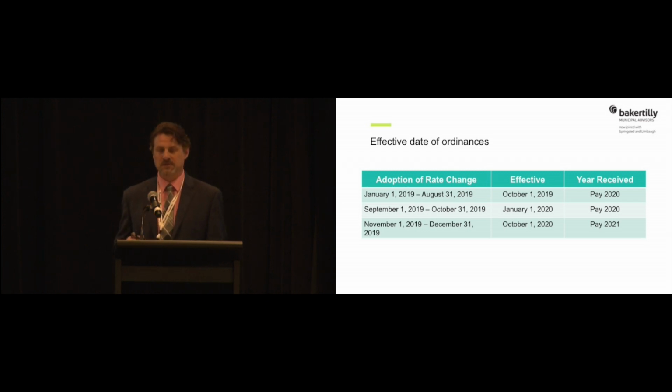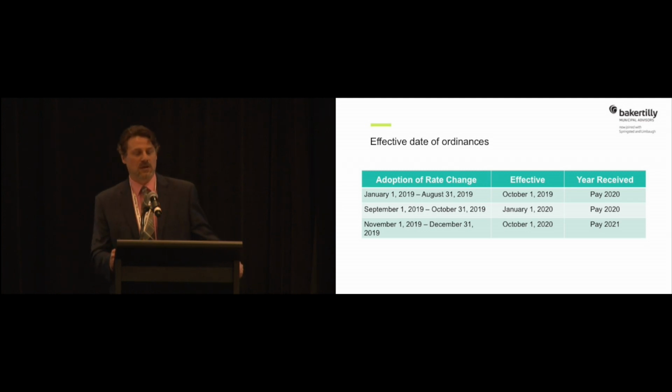If you adopt it between September and October of this year, taxpayers won't see a difference in their paycheck until January 1, but you'll still start receiving money in January of 2020. But if you wait till after November 1 to adopt any change in tax rate, that's not going to show up until the following year, 2021.